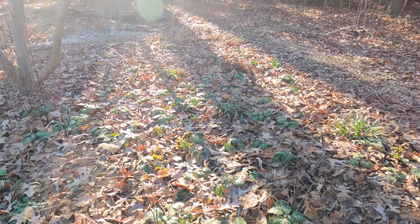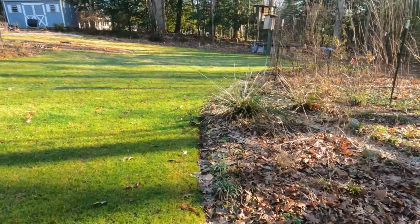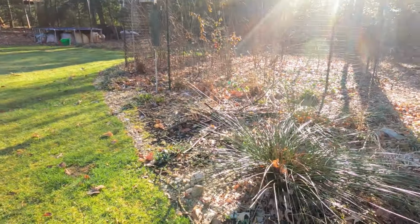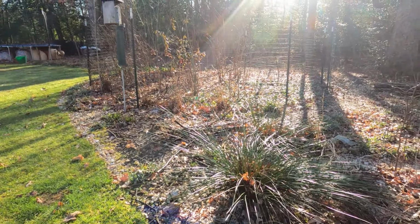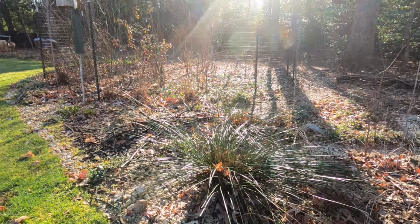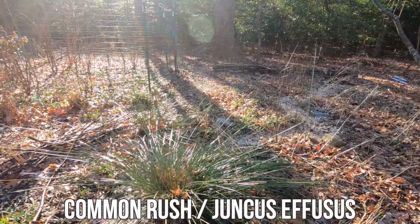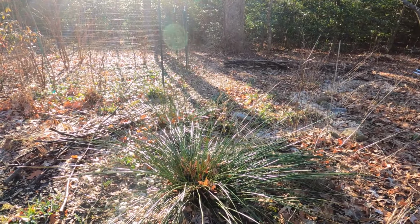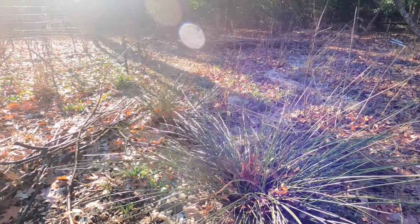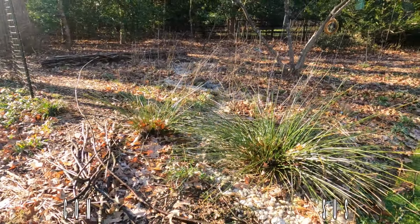It may be worth it to see a shot in the shade. Okay, now over here, this is something that I'm growing from seed this year, and I absolutely love it. I grow it in my ponds for dragonfly habitat, but this is in my dry creek bed, which it rained like crazy the other day, and they like a really moist environment. And so that's Juncus effusus, and I think common rush is the common name.